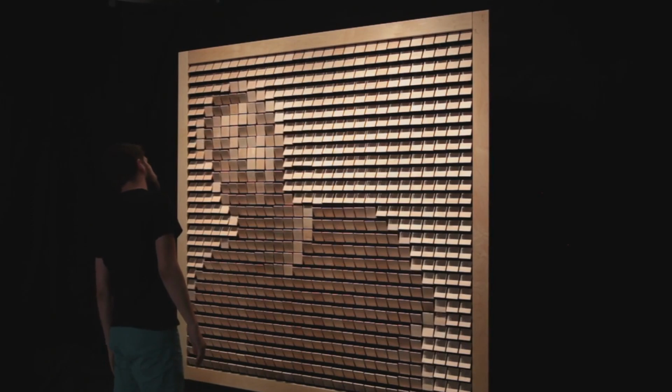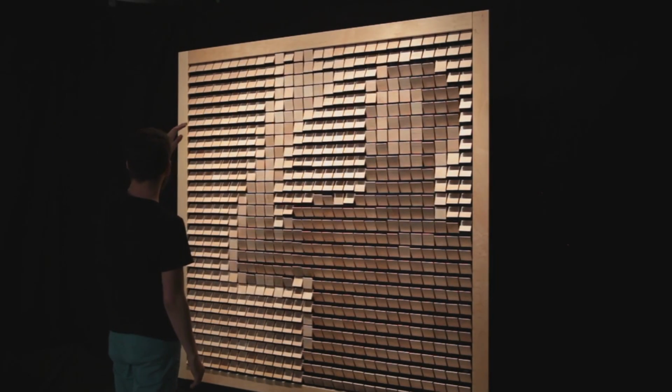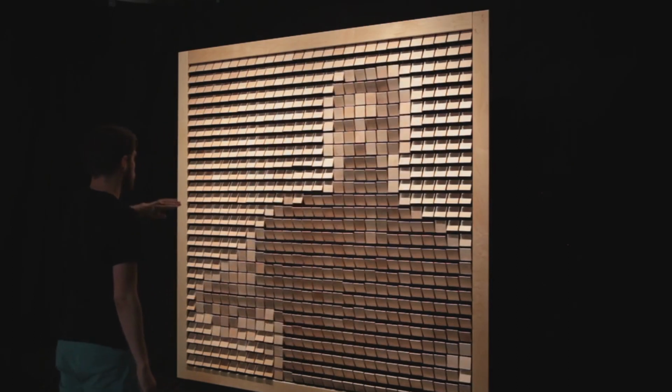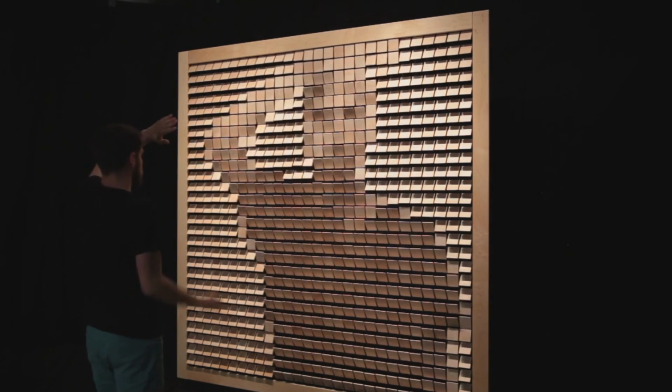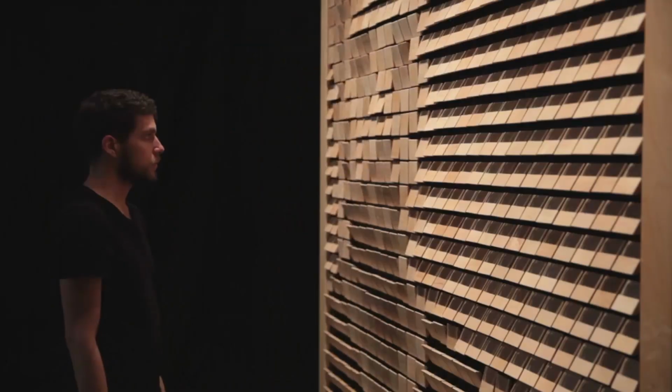The wooden mirror is made up of a series of wooden pieces that are connected by hinges. When you move in front of the mirror, the wooden pieces move in sync with your movements. This creates the illusion that you're seeing a mirror image of yourself, but made out of wood.